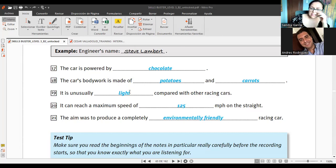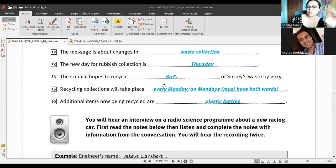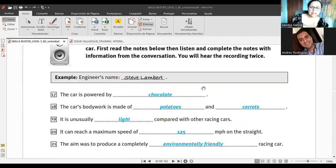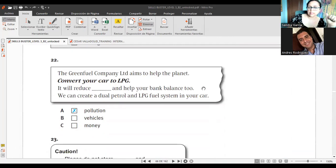And better, Andres, when you have bad grades in here, then you have a clear picture of how it's going to be that day. So try to be a little bit more demanding. So 2 here with eco-friendly. So 3. Let's say you have 7 points, right? Okay, now you write 7 points. Next, number 22. Correct or incorrect?